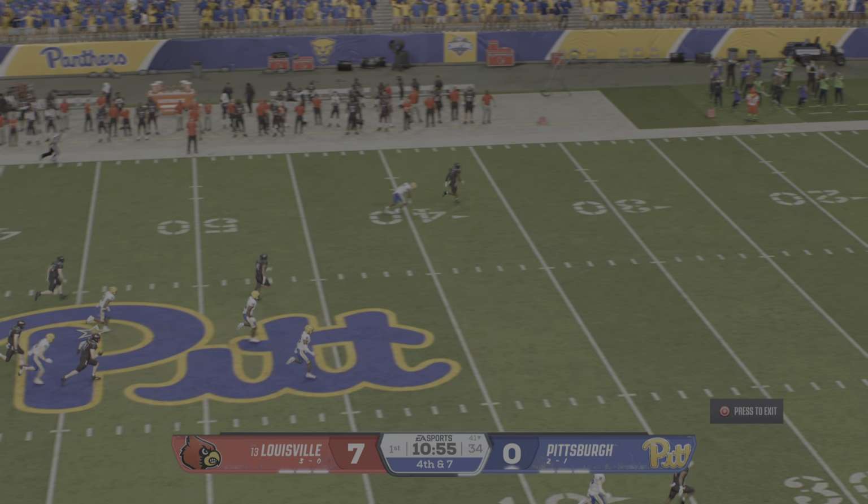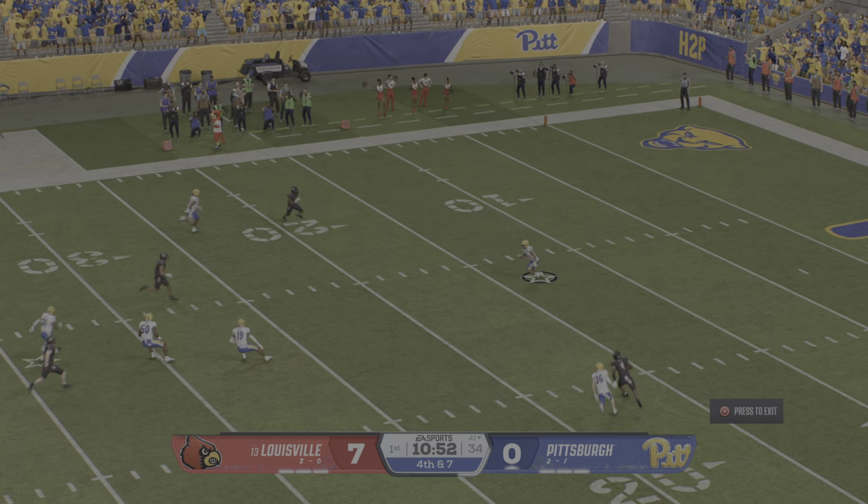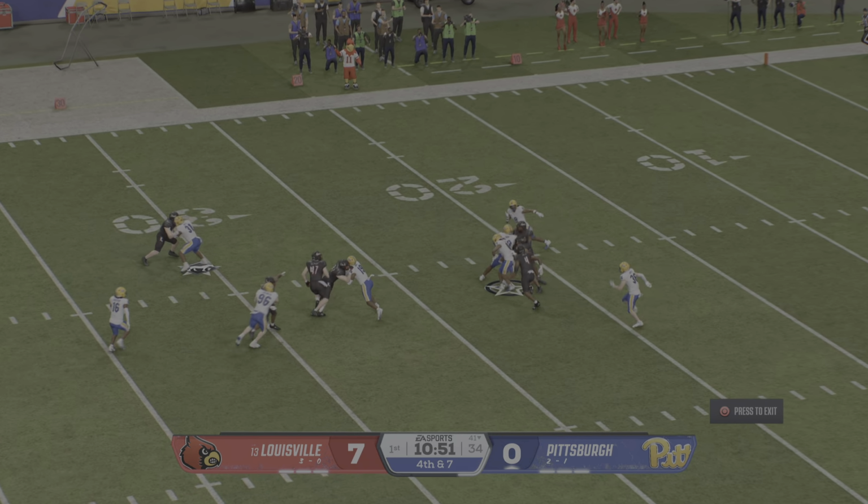They booted away on 4th down. Catch is made at the 15. Couldn't get away from that cover team, and they've got him down at the 23. The Pitt offense back on the field and ready to roll. Finding themselves down 7-0, they'd love to get a drive going here.